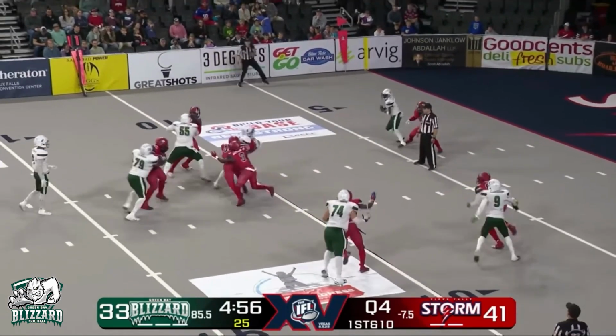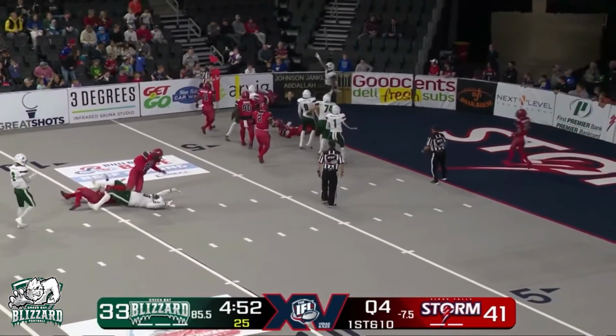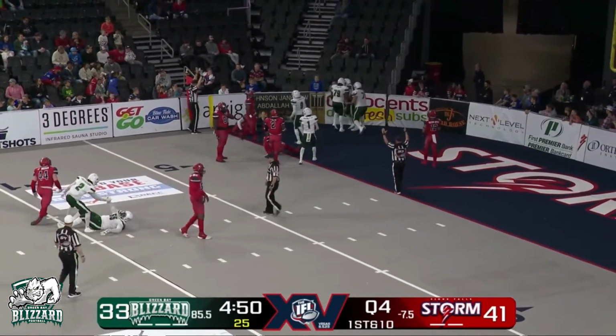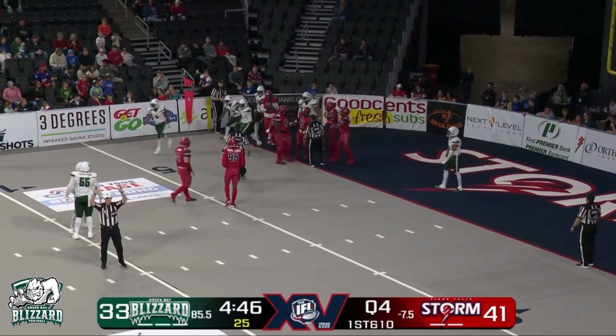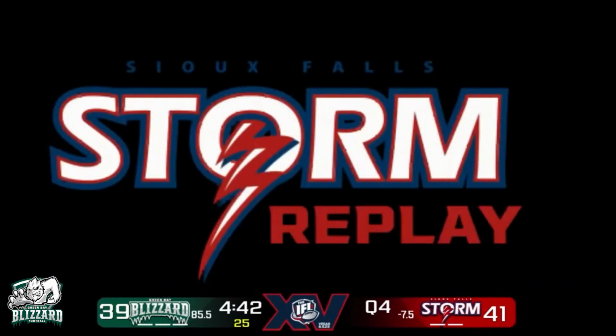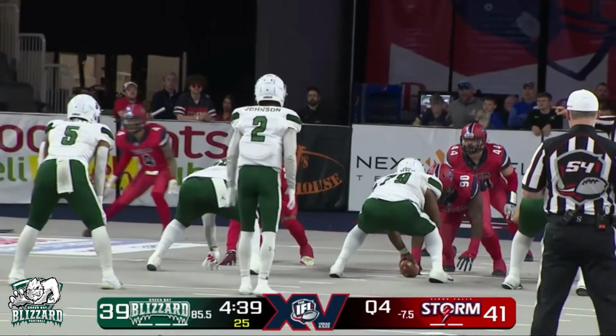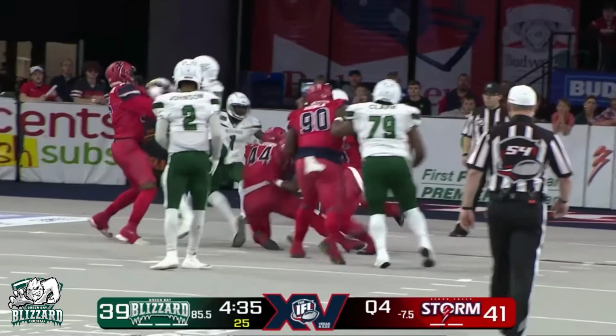Running back to the right side, Smith makes one-man miss, has to get around Duck, does, and gets into the end zone, and just like that, Green Bay knocking on the door of tying this one up. We'll see if they go for the 2-point conversion here, but with 4.5 minutes left to play, it's all of a sudden knotted up in a 2-point game. 2nd rushing touchdown of the day for Smith.